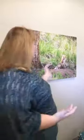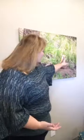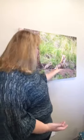I love sharing the stories that Rick and I have in Yellowstone. We have so many wildlife encounters. It's amazing. For example, you might see the fox family here, where a fox father has just given these kits some food, actually a ground squirrel to be exact.